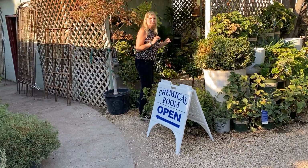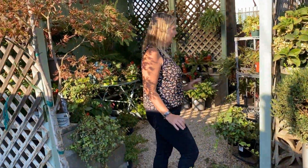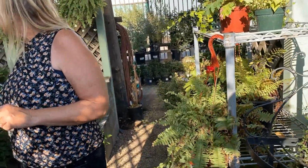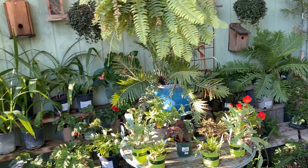There are little cubbies and little areas that they have, alcoves, where they have it set up with different plants. So you'll want to bring a friend, your family, and just explore this great nursery. Birdhouses.